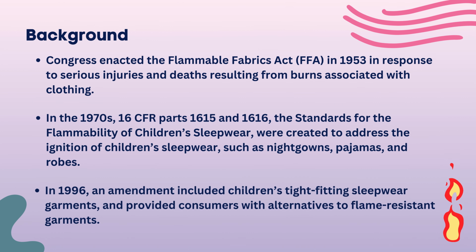In 1996, an amendment to 16 CFR Parts 1615 and 1616 included children's tight-fitting sleepwear garments. This amendment provided consumers with alternatives to flame-resistant garments. Let's go over the requirements in more detail.